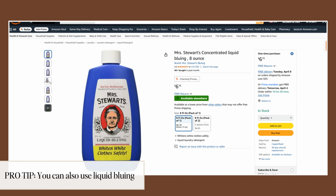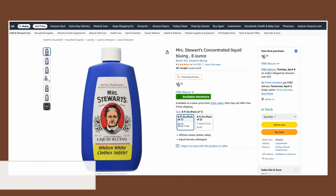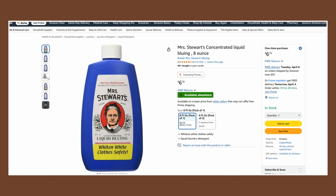Basically, you make a solution with these blue drops. You have to make it a solution first, or it will stain your clothes, and basically it just uses color theory to brighten your stuff. But sometimes if you add too much, it's gonna turn your stuff blue. So, you know, when white expands, it can expand to yellow, it can expand to blue. Sometimes it gets a little bit too blue, okay?